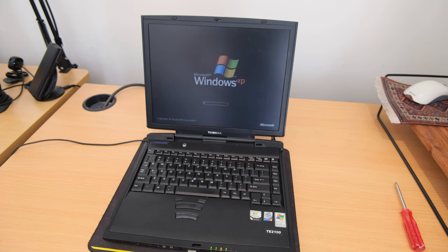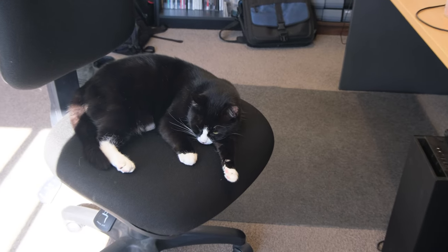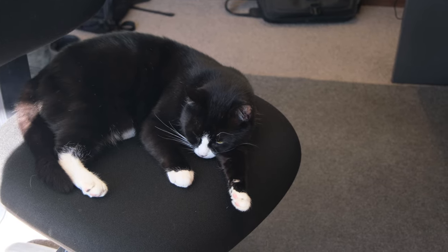And while I was looking for things, the neighbour's cat, Mr. Boots, decided to come in and he stole my chair. He does that when I'm away at work. Bastard.